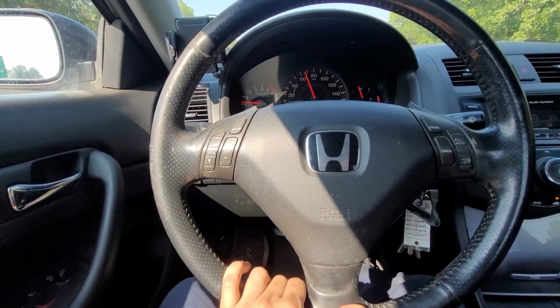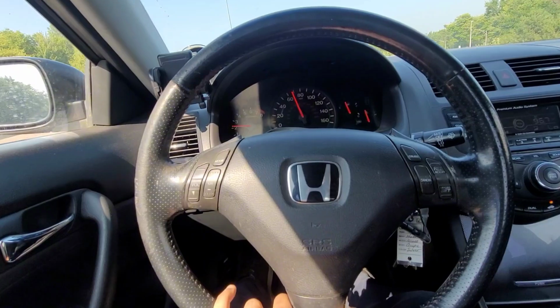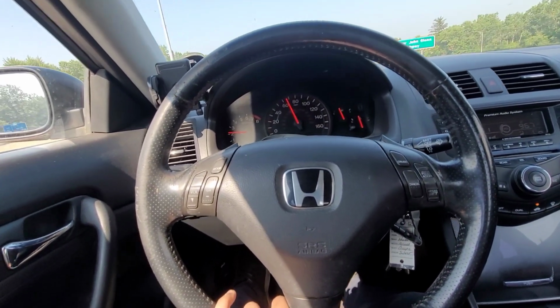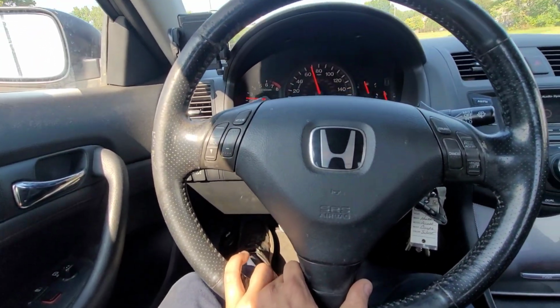Yeah, this clutch is basically gone. You see it? It's not even going nowhere. So definitely needs a clutch. I'm gonna look into maybe an Action Stage 3 clutch. So an Action clutch is definitely gonna be coming soon for this thing.